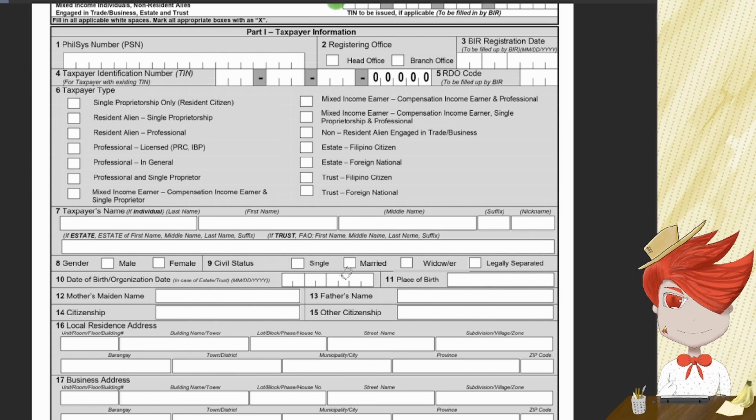So the first part is the taxpayer information, and the first cell you have to fill up is the PhilSys number. Although I hear that the BIR has been quite lenient since it is quite difficult to apply for a PhilSys number given the current situation, I don't think they're going to stop you from getting a TIN number, so don't sweat about it too much, and I guess, yeah, ignore that for now.